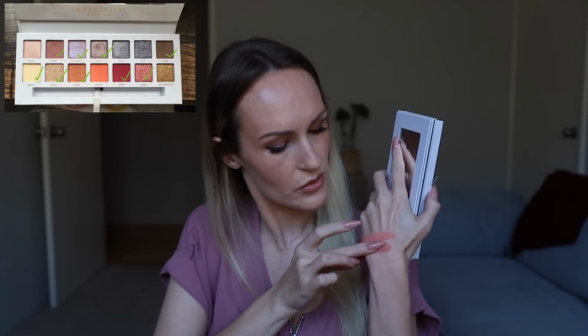So on first look at this palette, I thought, yep, I'm probably going to use all of the shades at some stage. The only matte that I didn't use was Cindy, which is this peachy kind of shade, which I would say is a little bit similar to what was going on in the Prism palette with, I think, Eden. It looks pretty similar to Eden. Let's actually swatch them side by side because I'm curious. They're very similar. This one's just a bit brighter. This has a bit more neutral tones in it. So I didn't use Cindy, but that's fine because I think I will in the future.